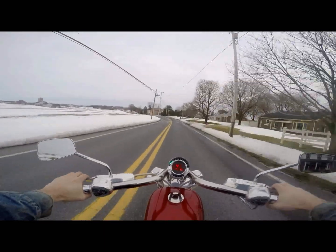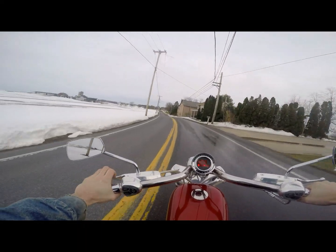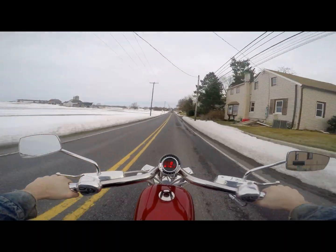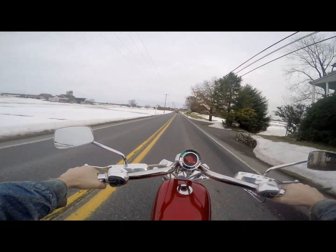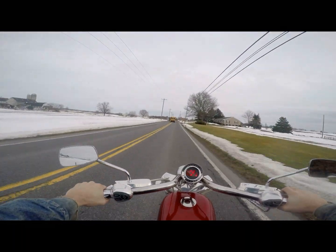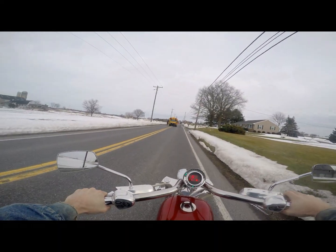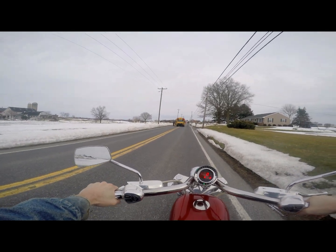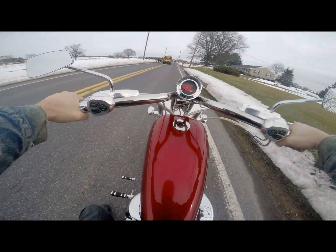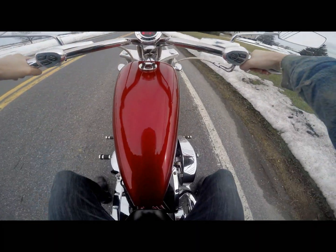This thing is definitely... Don't make fun of me for going so slow. It's like 30-something degrees outside. I don't want to wreck this thing. It's very important to wait for school buses and children. I'll tell you what though, this bike really runs good. The engine's solid. Everything about this bike was done very well.